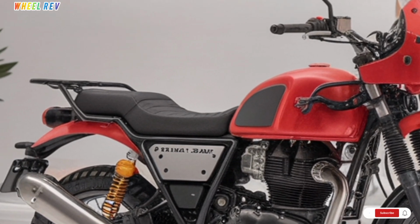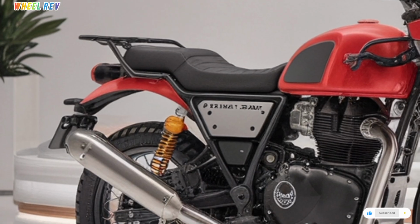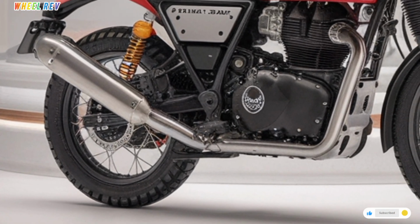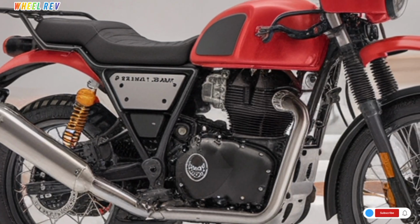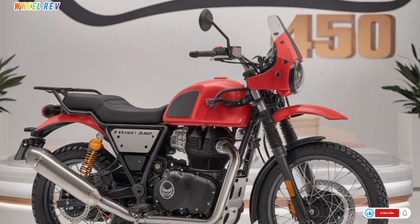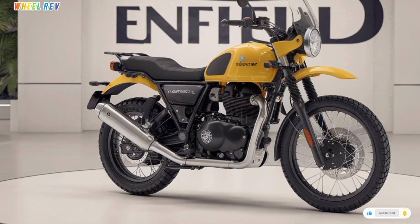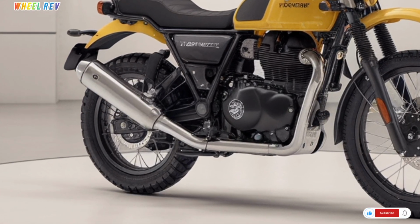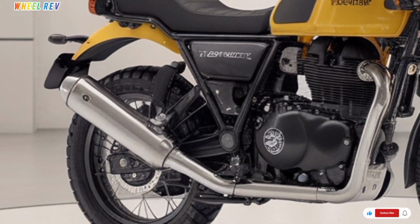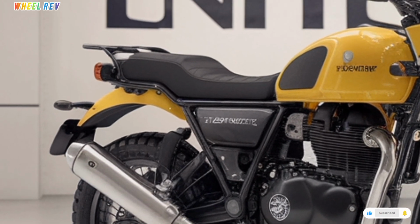Let's step into numbers land, starting with a momentous 17-liter tank. Fuel efficiency is around 30 km per liter, meaning over 500 km of range on a tank, massive for remote travel. Weighing in between 181 kg dry and 196 kg wet, it's generous but still manageable, especially with that balanced chassis.